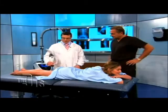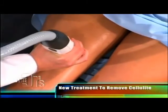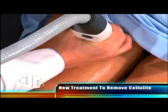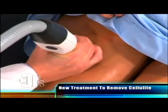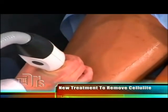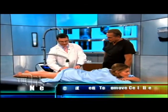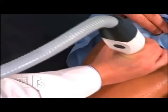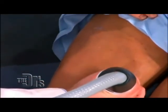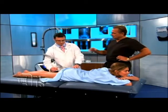Right. I'm going to start the treatment here on Dana, and what's really exciting about this system is it uses radio frequency energy, so it's heating up the tissue. It's softening up the septae, or the fibrous divisions between the fat, which is what gives people that retraction appearance. And what's new about this technology is this is the first and only approved system that uses adjustable radio frequency. Okay, so that's a difference from the other radio frequency treatments that we've done.